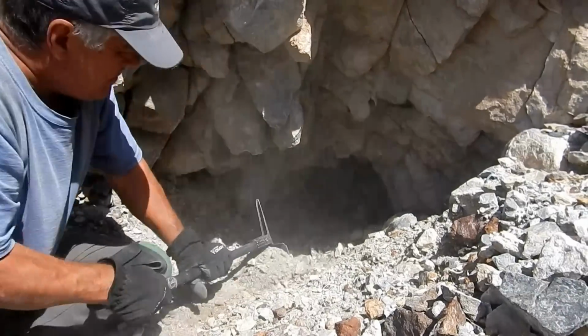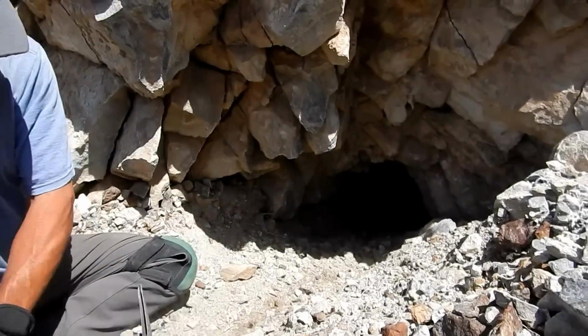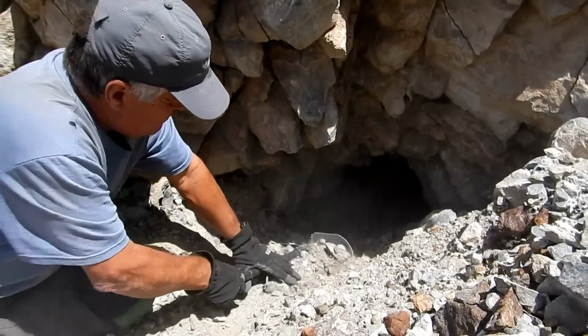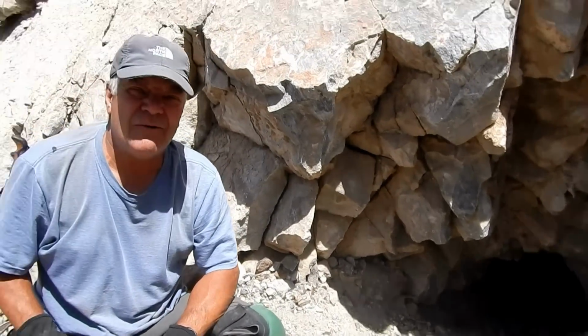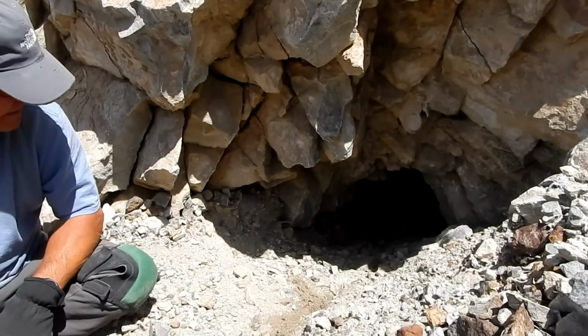Well, Tom poked his head in there and it looks like it is a portal. I don't know how big it is, but it opened up once we got past this. So we're going to dig it out a little bit so we can crawl in there. Shouldn't be more than an hour or two. Hopefully less than that. Okay, we'll check back with you in a little bit.